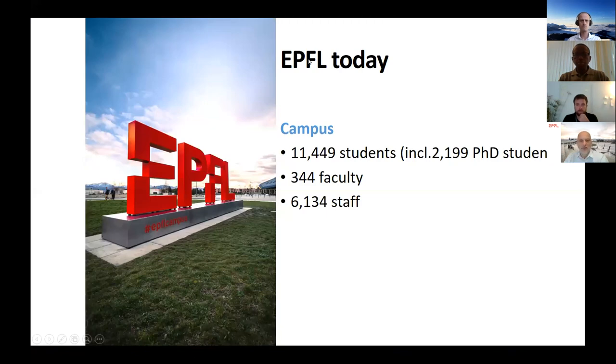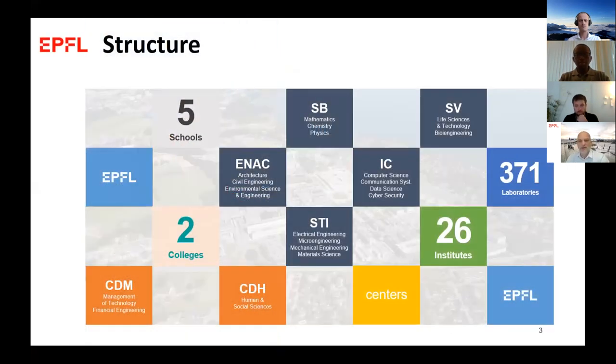I would like to first say a few words of introduction about our institution, which is EPFL. EPFL is one of the two federal institutes of technology in Switzerland. It is based in Lausanne. And as of today, we have around 11,000 students, including over 2,000 PhD students. We have 344 faculty and a staff of roughly 6,000. The institute is organized in 5 schools and 2 colleges, including a total of over 370 labs.